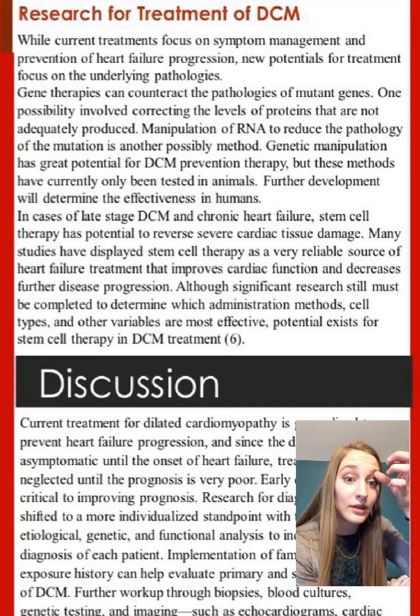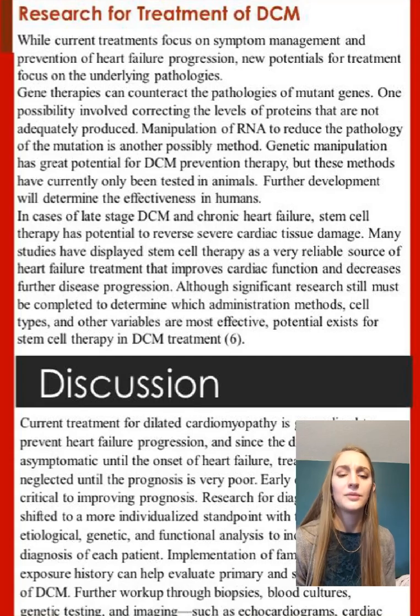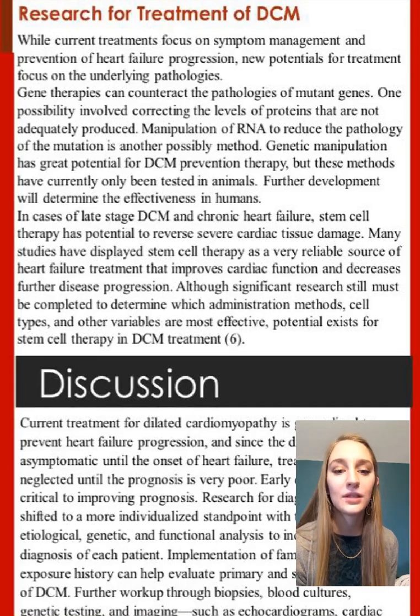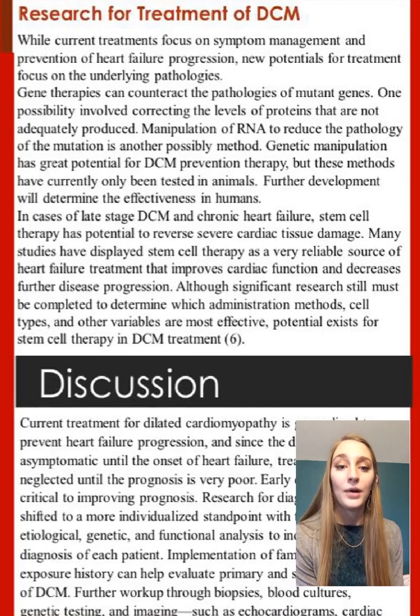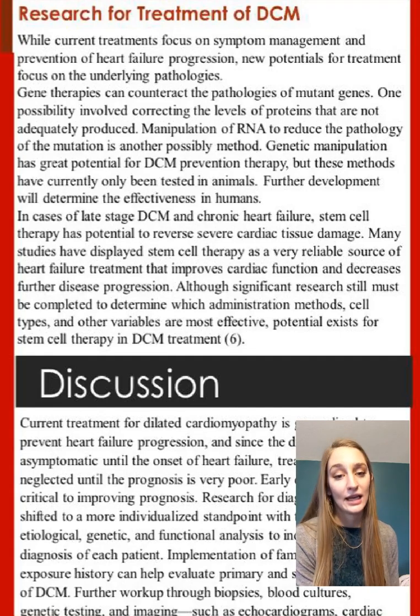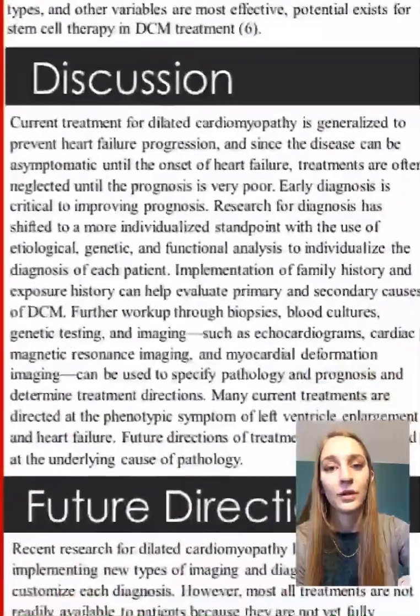Although significant research still must be completed to determine which administration methods, there's several different ways of placing the stem cells into the heart, direct injection and things of those nature, as well as several different types of stem cells that could be used, and these will need to be further tested before this is established as a treatment, but it does show great potential, especially for patients who are in late onset of DCM and heart failure.